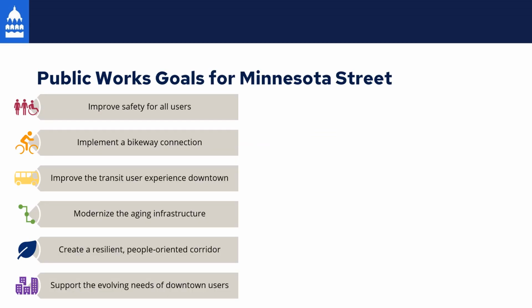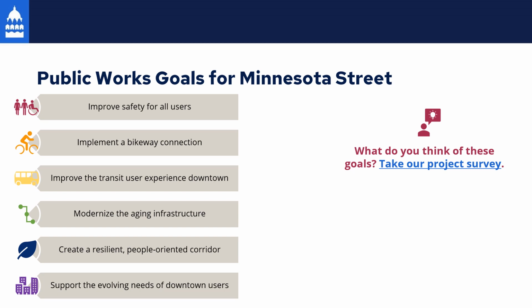Public Works has developed 6 goals for this project, each of which I will discuss in more detail. As I do that, think about what your goals might be for this corridor and whether we missed anything that you want us to include. I'd encourage you to take our project survey to give us that feedback early in the design process, as I'm hoping through this process we can develop goals that also reflect community priorities. You can click the link on this slide to go directly to the project survey, or you can always find it at our project website, which will be linked at the end of this presentation.